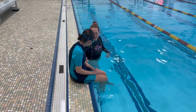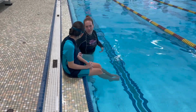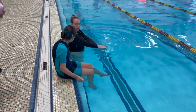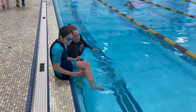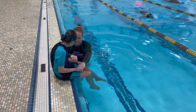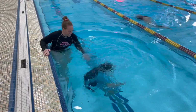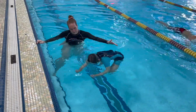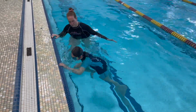Just remember, when you work with individuals with Rett syndrome, you've got to allow that processing time. She's listening and she's thinking about it and she's trying. Just giving a little assist, and there she goes. And she turns, she gets a little prompt but doesn't even need it, and then takes the side safely. What a job.